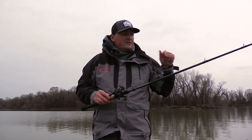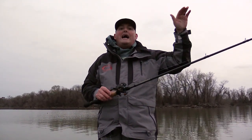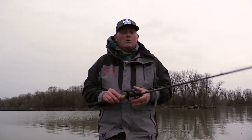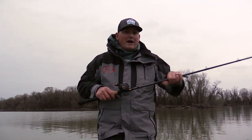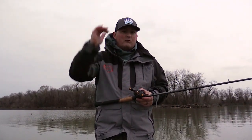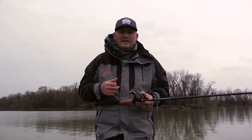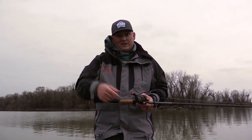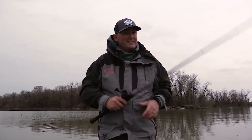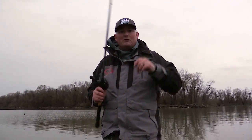This bait, just the inherent nature of it, it wants to rise. This reel makes me keep it down. So here's the deal. Get the right rod and get the reel that makes you fish a bait at the right speed. If you're like me and you got a lead foot when it comes to reeling, just get you one with a slower gear ratio. I can't do it for everything, but it works pretty good with the old Thunder Cricket.